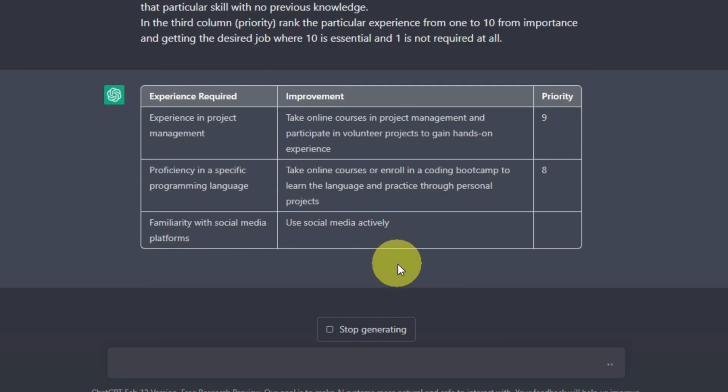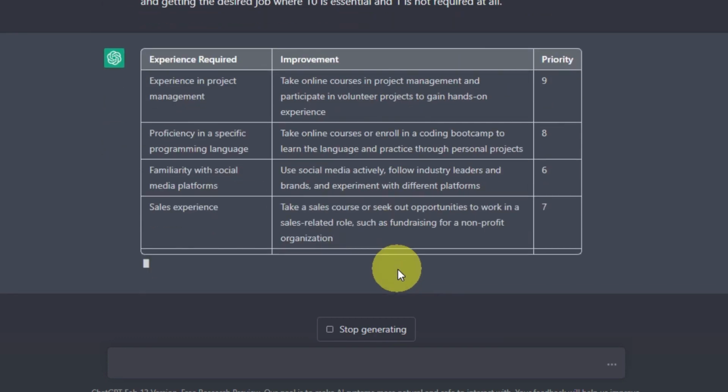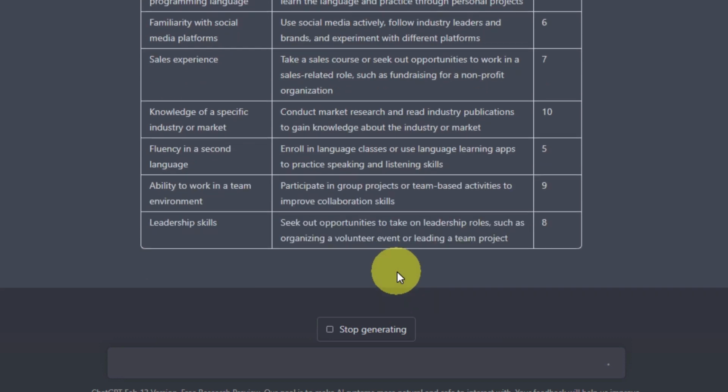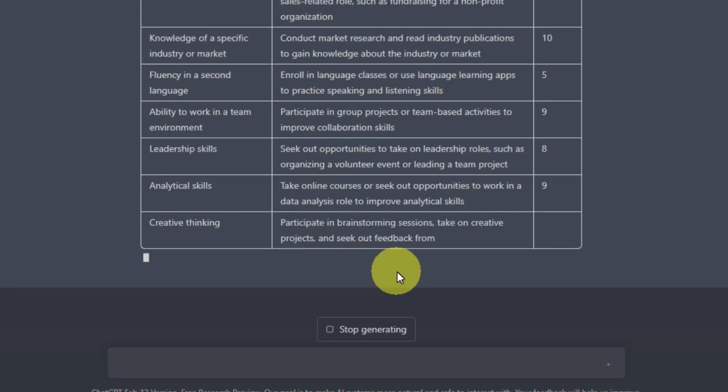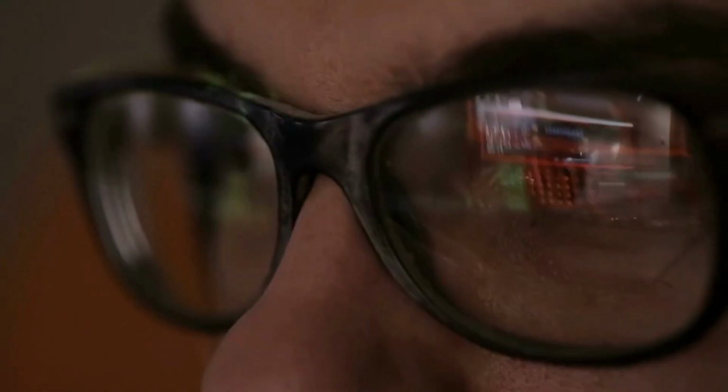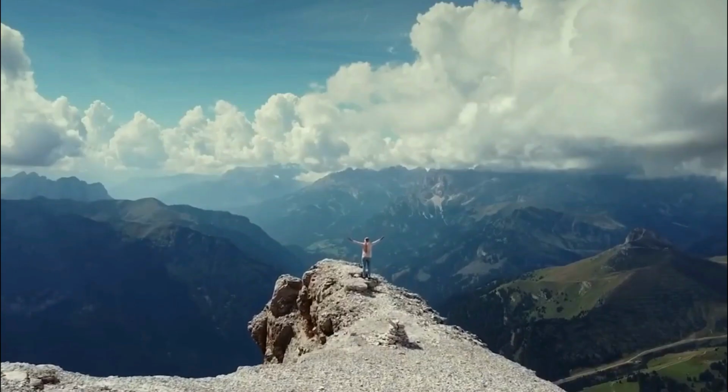Well, this is ridiculous. So ChatGPT has already created a table for us with the experience required with the improvement and has also created a ranking matrix for how important that particular thing is. So ChatGPT here can almost identify the weaknesses in your CV and provide actionable insights for you to improve. The applications for this level of prompt engineering are literally endless.